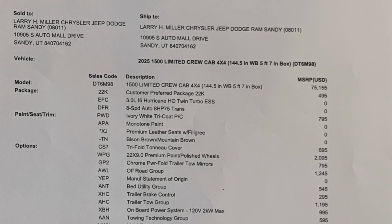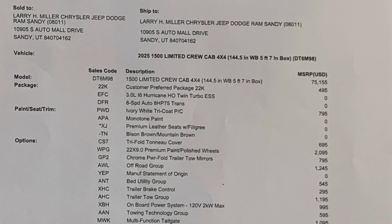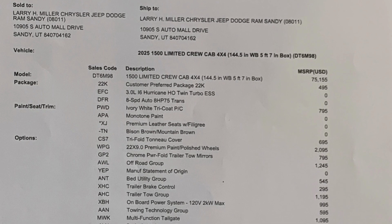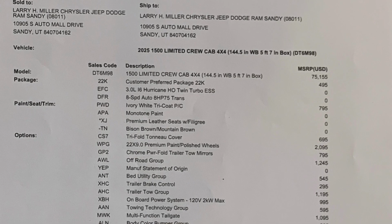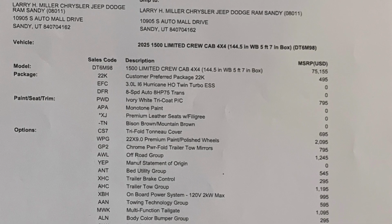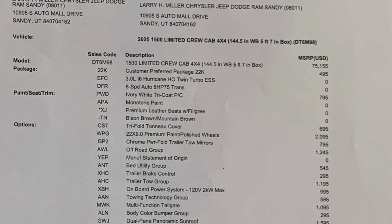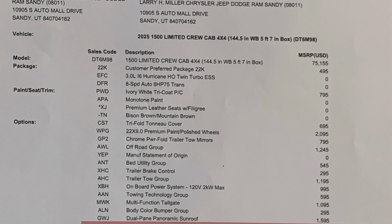Next option you guys see is the tonneau cover for $695. 22-inch wheels. I'm pretty sure they're going to do a different design for these refreshes. They normally do that across the board when you see new trim levels. And the chrome power folding trailer tow mirrors, so they're going to have the same design as what you see on the HDs currently.